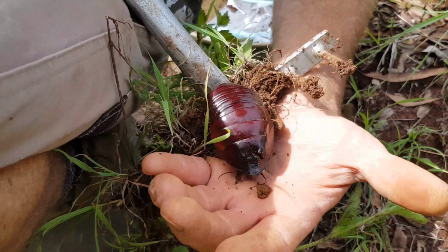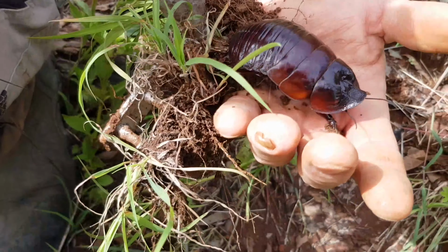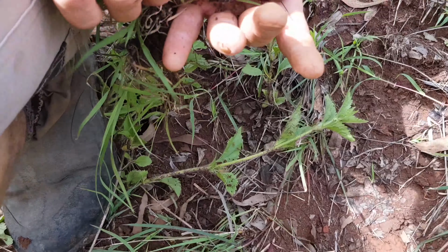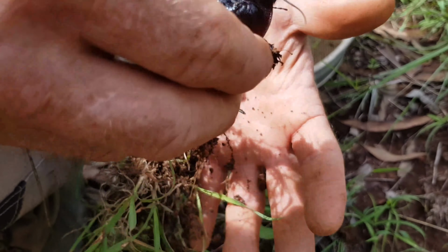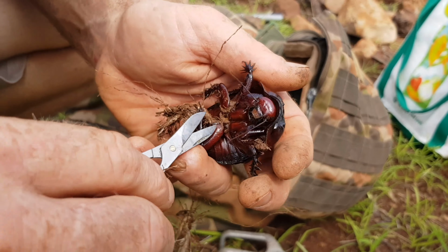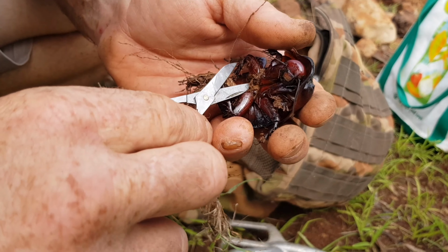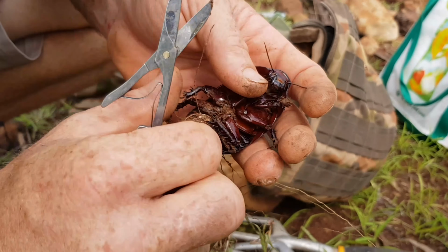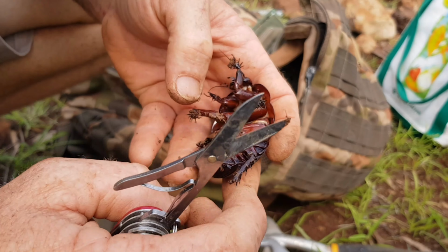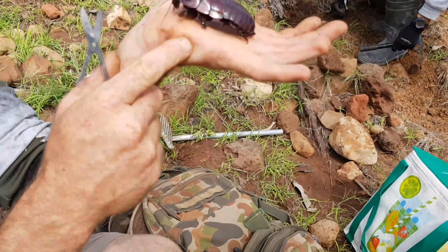Come on, man. It's like he's stuck on the grass. He is stuck on the grass. He's all tangled in the roots. Aww. Man, I'm trying to help you, bro. We'll get you out, buddy. Oh, you freed him. He can move. Sorry, old mate.